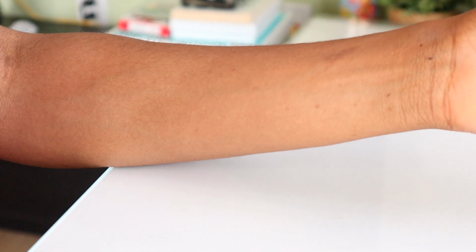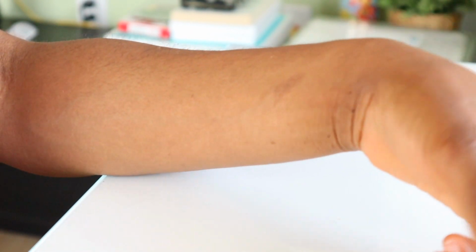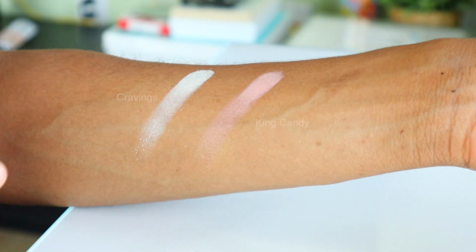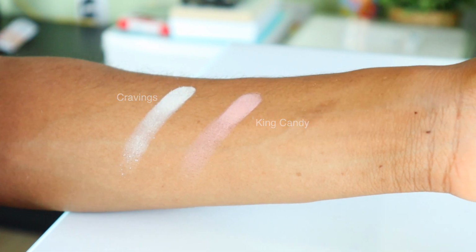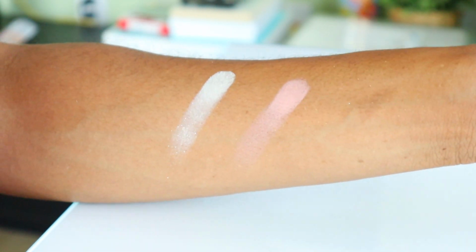So the next two colors that I'm going to swatch are Cravings and King Candy, and we're gonna see how these turn out. So this one is Cravings and this one is King Candy. I do like King Candy a lot. I would say Cravings is probably a bit ashy for me.